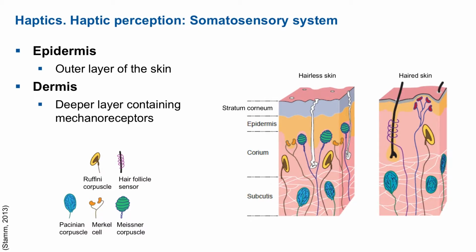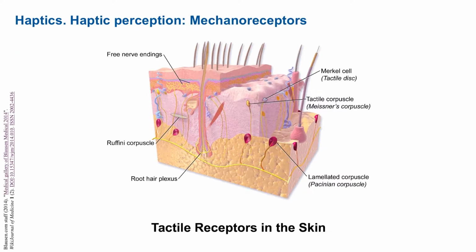You see some of them in the lower left part of this picture behind me. And I will go through the functions of these cells now. The first two are the ones which are located very close to the epidermis, so on the outer side of the skin. And these are the so-called Merkel receptors and the Meissner corpuscles.